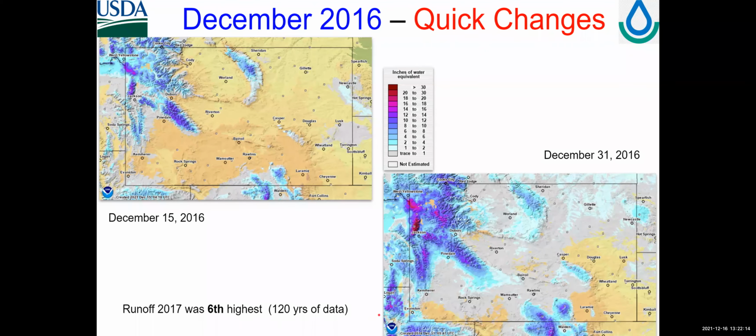That was a pretty unprecedented year. Is it going to happen this year? Probably not, but it does change. And most of the changes around here, especially east of the Continental Divide, you'll see in the spring. So this was abnormal because we had a high snowpack even east of the Divide in December. So that was pretty unprecedented.